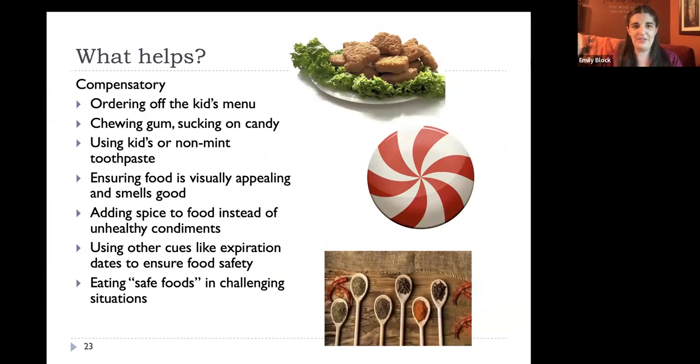And then what helps in a compensatory way, if you can manage it, even if you're too old for it, is ordering off the kids menu, since things tend to be more plain. If, on the other hand, you feel like you constantly need to be eating, even if you're not hungry, but you feel the cravings, you feel the drive to eat, chewing gum or sucking on candy can be really helpful, especially if there are strong flavors like this lovely peppermint.